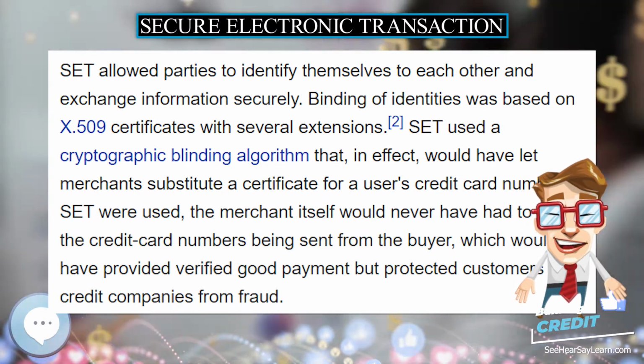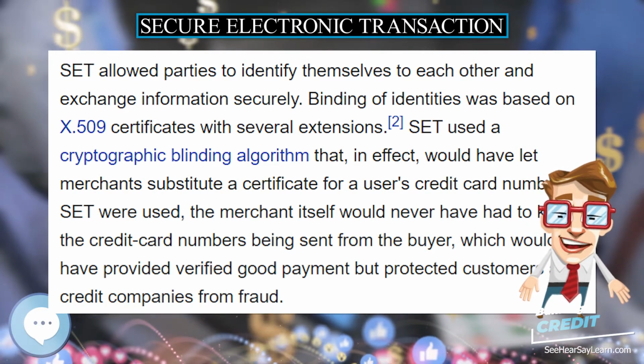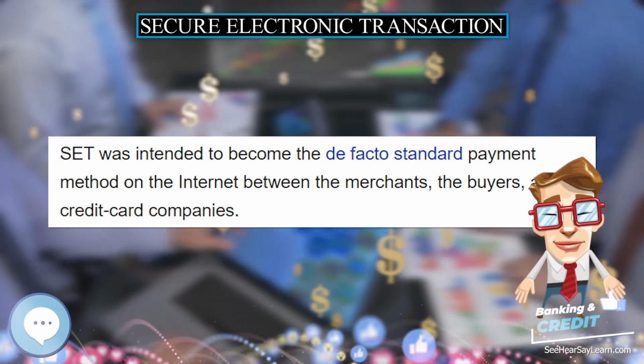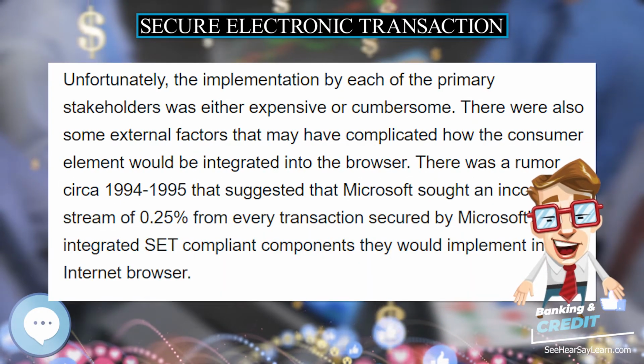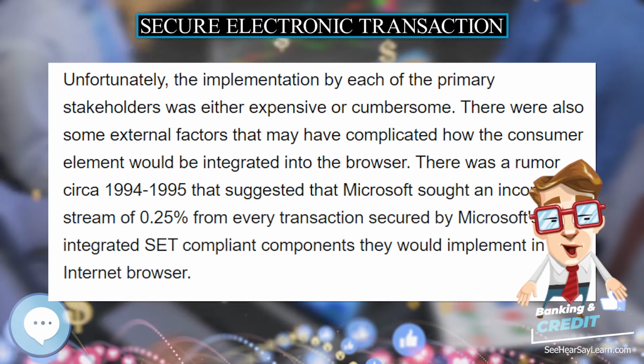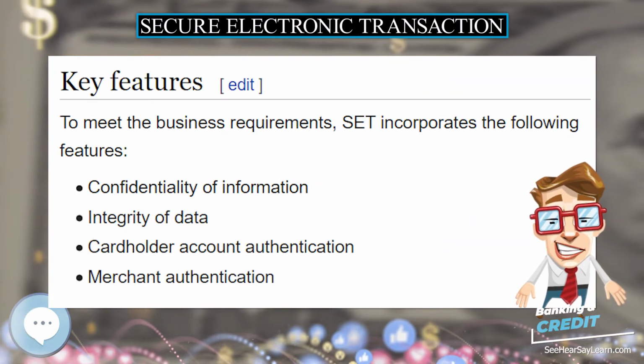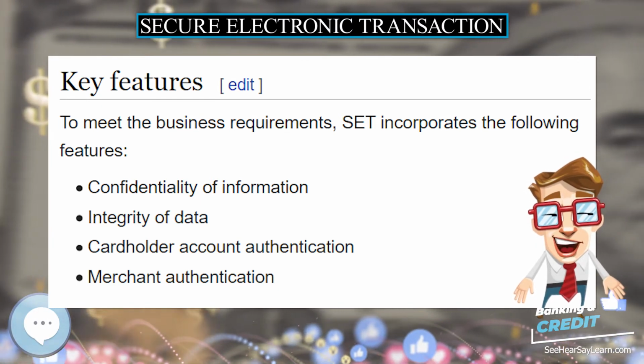SET was intended to become the de facto standard payment method on the Internet between the merchants, the buyers, and the credit card companies. Unfortunately, the implementation by each of the primary stakeholders was either expensive or cumbersome. There were also some external factors that may have complicated how the consumer element would be integrated into the browser.